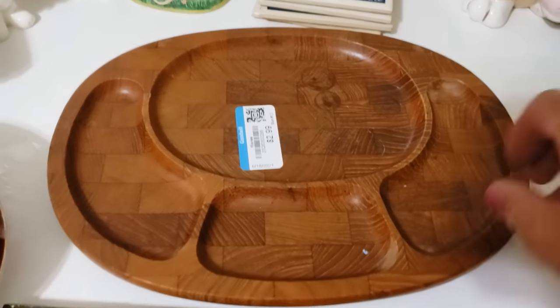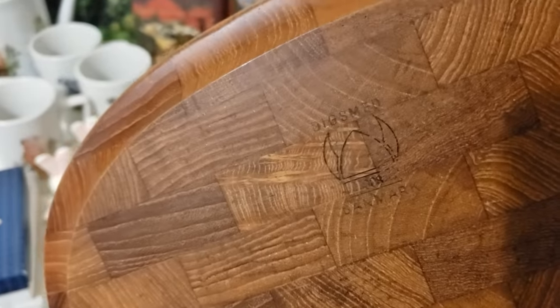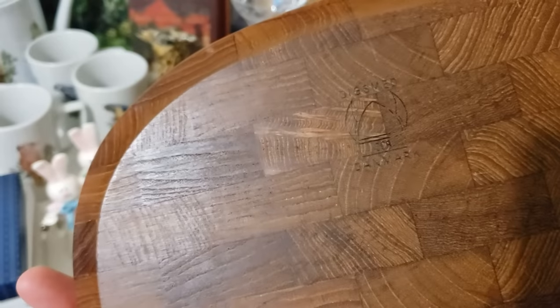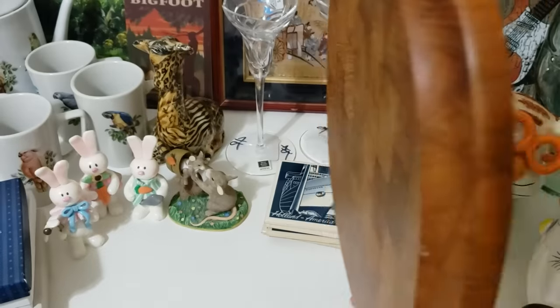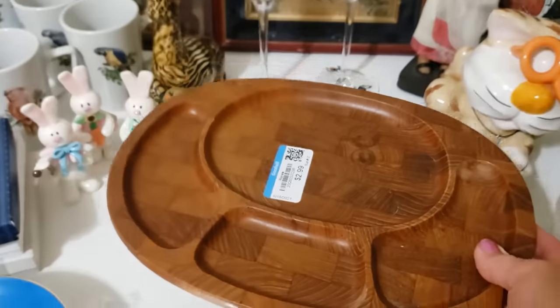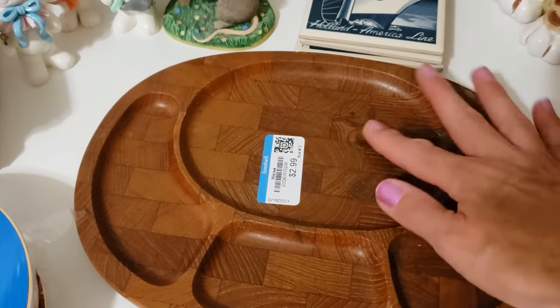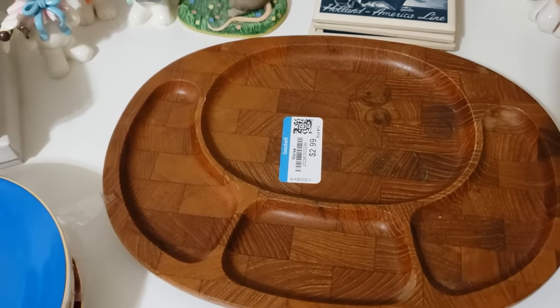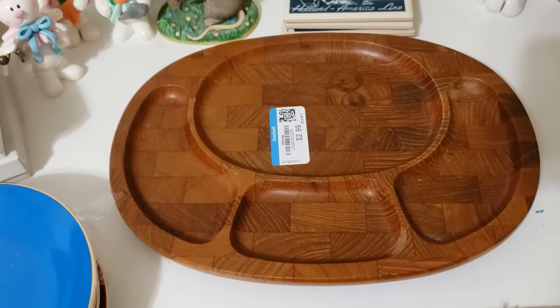This is a really nice piece. I like this a lot. This is, I think it's teak, and it's by a company called Digsmed of Denmark. It's a wooden serving tray. It's a bit grimy, needs some cleanup. That's easy to do. And I should be able to get about $20 for it on eBay.